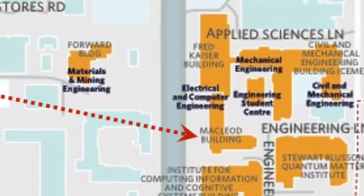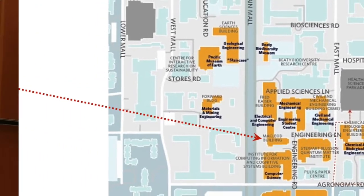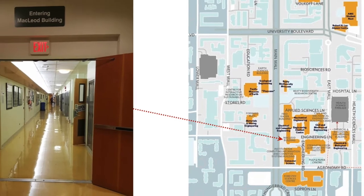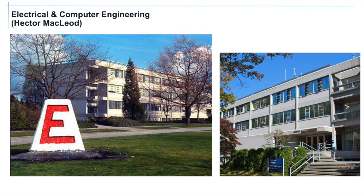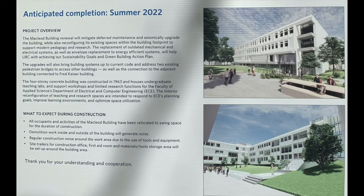Kaiser is connected to the old Hector McLeod building and home for electricals beginning in 1964. I don't know how some of you electricals here, but we survived that dreadful brown and yellow color scheme. This is how most of us remember the Hector McLeod building. This is what it looks like today. This building is undergoing seismic and green energy upgrades. Anticipated completion date is summer 2022.